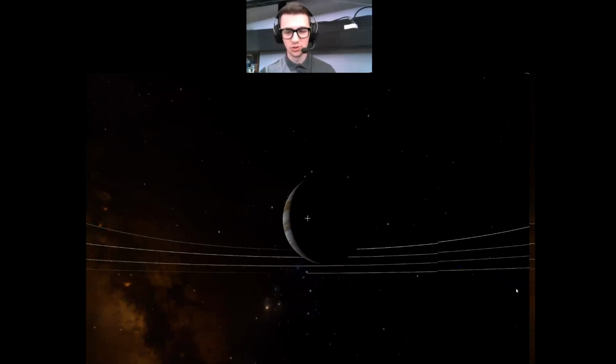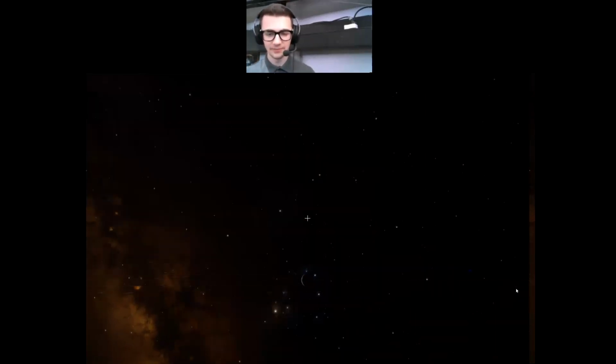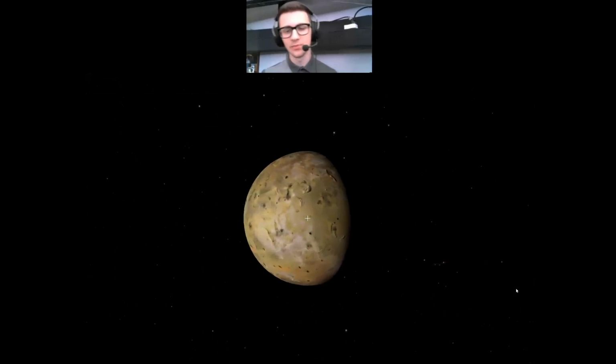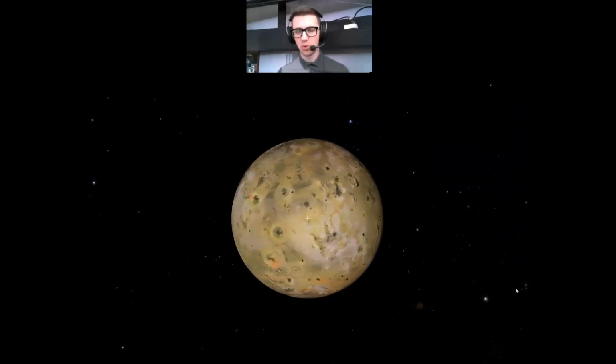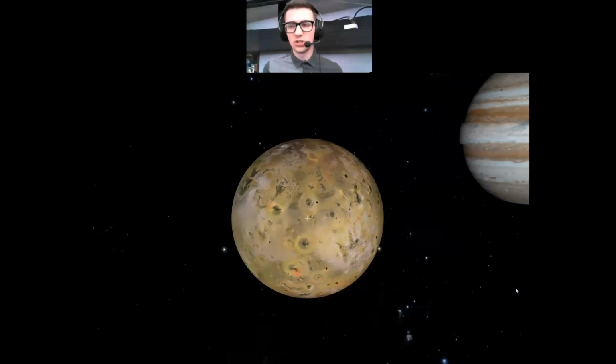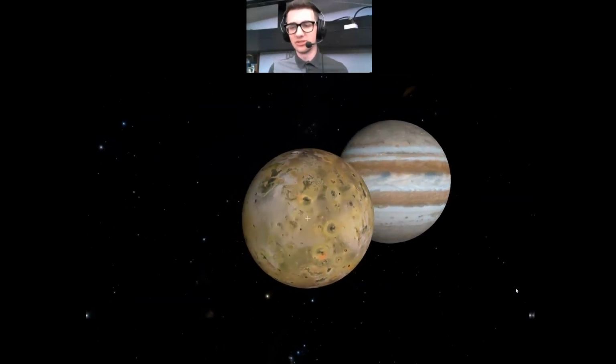Ooh, and we may pop through Jupiter. All right, there we go. But here we are at Io, the most volcanically active system or planet in our solar system. Well, not planet, but the most volcanically active body in the system. All these black dots are points where lava is erupting through the surface. It is an incredibly hot planet, or it's an incredibly hot moon, and even though it doesn't have any internal heat the way that Earth does, where Earth just hasn't cooled down from when it formed, Io is getting heat generated by Jupiter and the other moons.